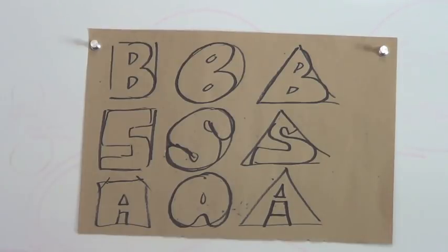That's just a basic way to start making your alphabet if you're intimidated by creating letters and trying to keep them looking like they belong together. And then you can take it to other levels from there.